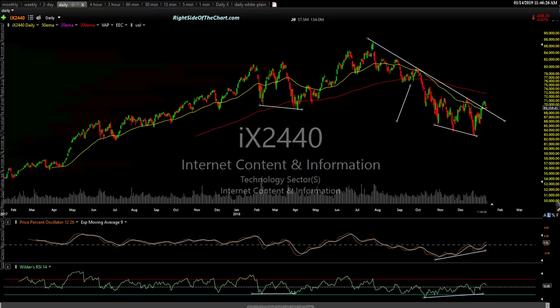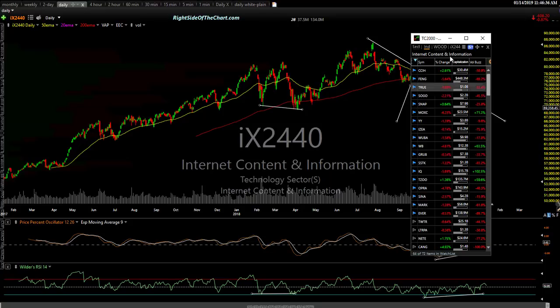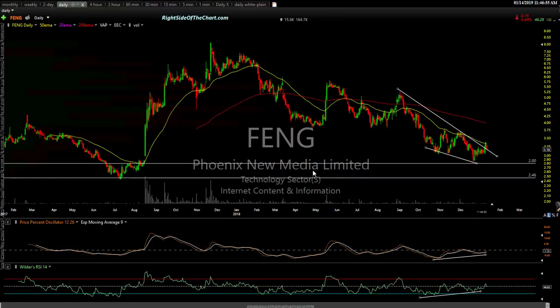Either way, let's just rifle through some of these very quickly. Again, what I did at the time, I had a watch list and I flagged my favorites in the sector, which I'm doing right now. These are the same ones covered in that video. I'll just rifle through them real fast to give you a big picture of what's going on in that sector. CCIH, it was at support. I mentioned objective if you can buy it down here. Aggressive, of course, low price, a $1 zone. And again, reference that video. I'm not going to go through all the details of each of these since I already covered these.